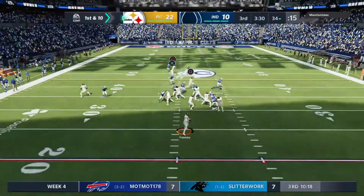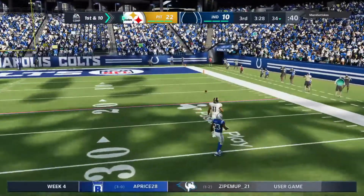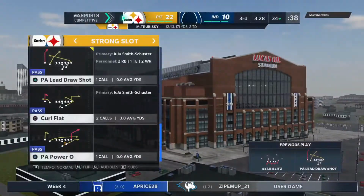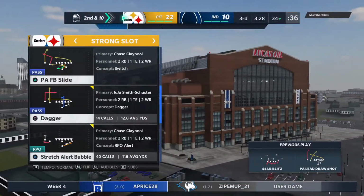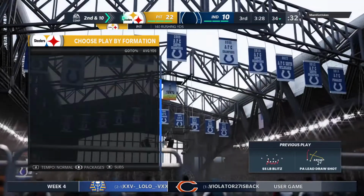On 1st and 10, it's Trubisky. He'll rifle this one deep right side. And it's incomplete. Took a shot, couldn't connect. Chase Claypool, the intended target. And that'll bring up second down.